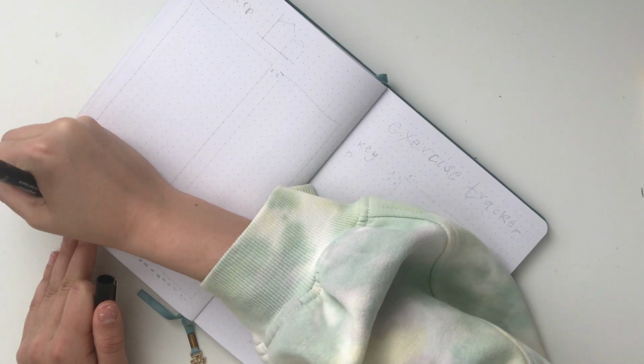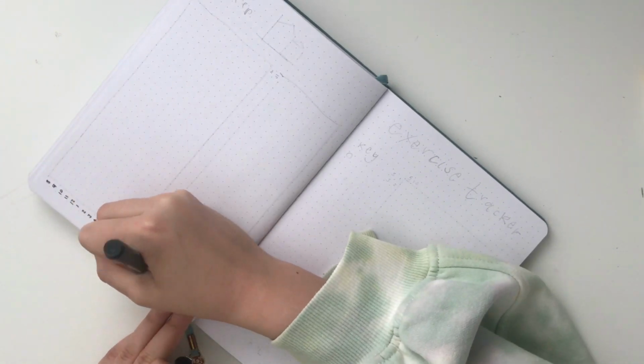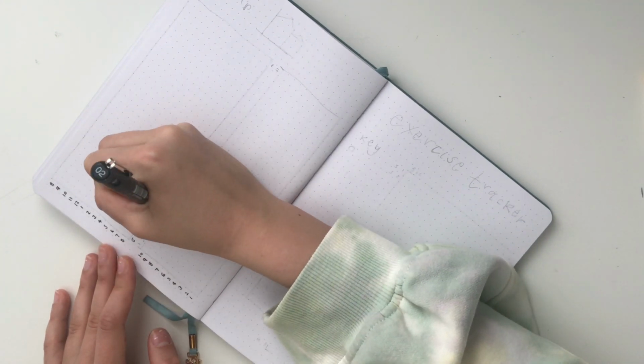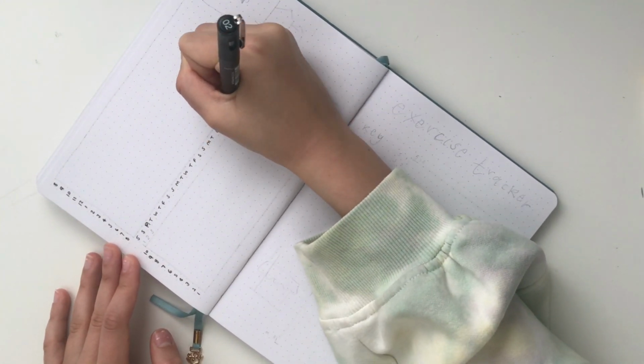Now for my trackers, graph, spread, layout thing that I do each month, and my exercise tracker, which I also do.